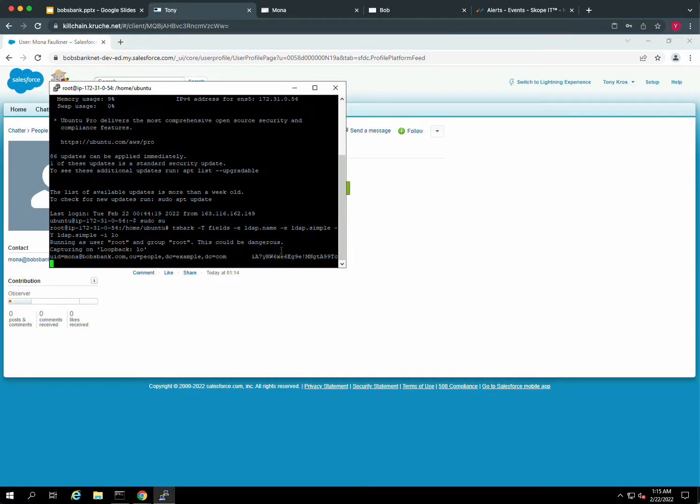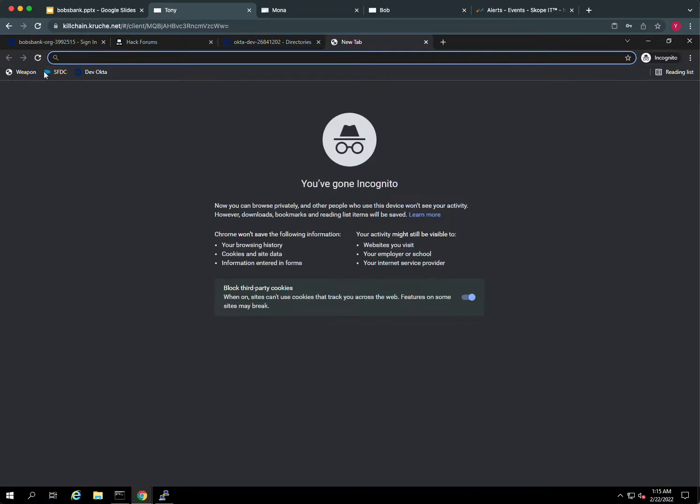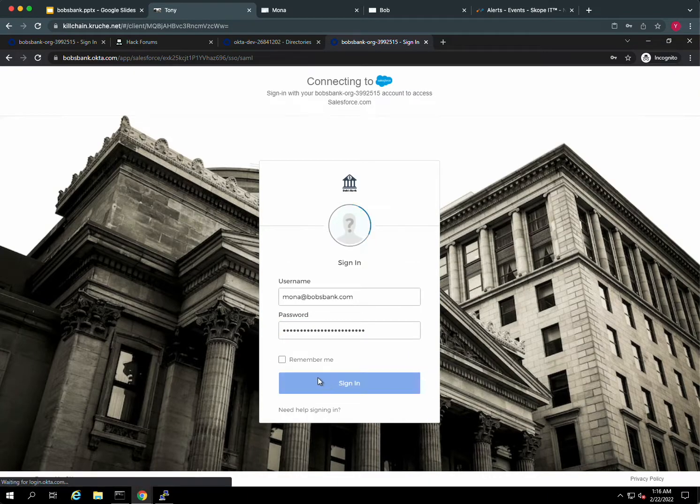And look, Tony got Mona's password. Oof, he would never have guessed that. Maybe Mona is not that IT literate as Tony has thought. Okay, now with that password, Tony should be able to log into Mona's Salesforce. Let's see if that works. So Mona at bobsbank.com and this lovely password, sign in.